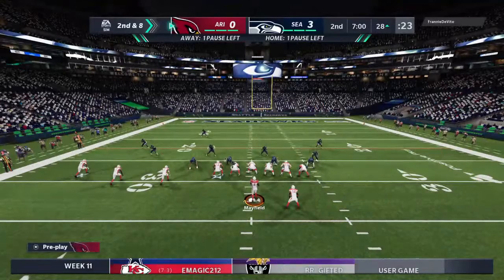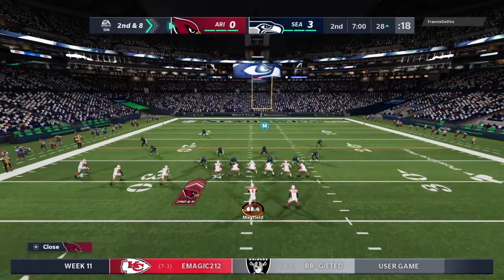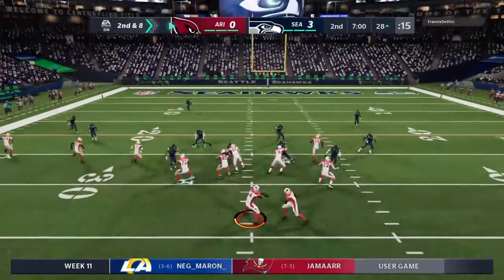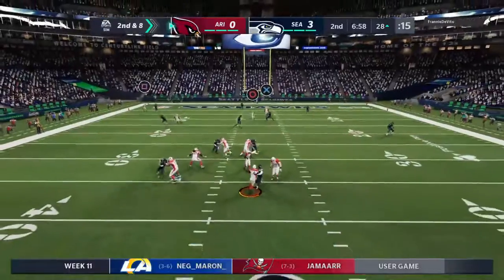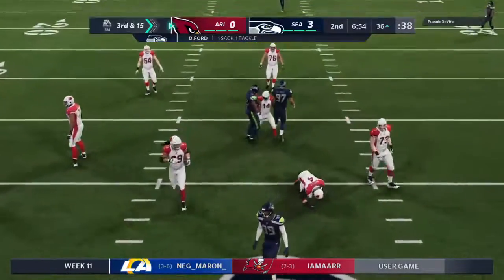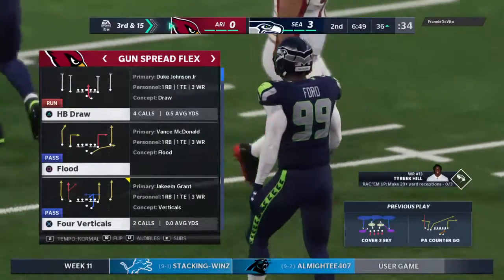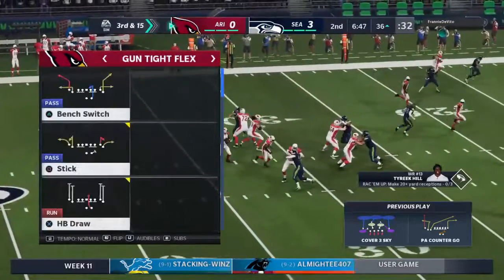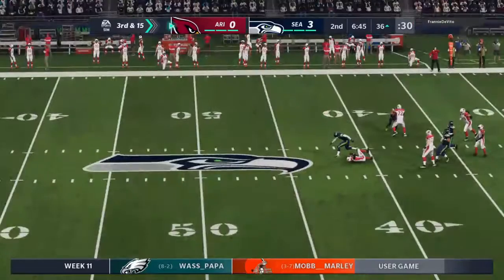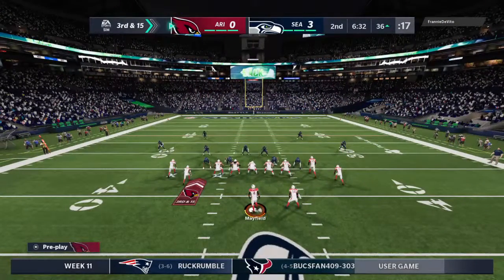Second and 8 coming up. Play action now. Here's Mayfield. Under pressure, and down he goes. They sack him back at the 36. D Ford in there to get him, and that is sack number 6 now for him on the year. Down. 3rd and long. Seventh play of this drive coming up, and a long way to go on third down.